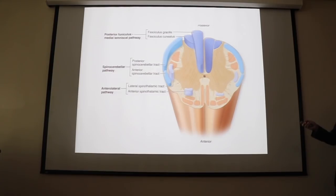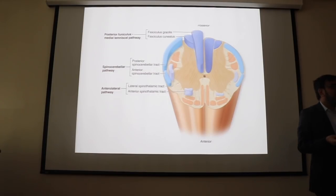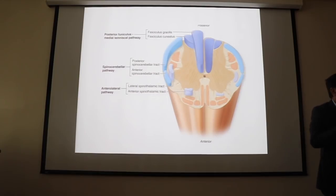Then you have this tract which is present in the anterior white column. It's called the anterior spinothalamic. It is responsible for crude touch and pressure. So it is also present throughout the spinal cord. So you are touched here, but you cannot tell precisely. Crude touch and pressure is the function of anterior spinothalamic. So together, anterior and lateral spinothalamic form the anterior lateral pathway, which is for crude touch, pressure, pain and temperature.